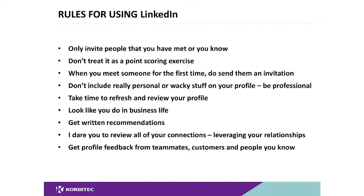LinkedIn. I believe there are many people in this room who are on LinkedIn. That's a professional network, and I see a lot of heads nodding. I think the one thing people sometimes make a mistake with is thinking it's important to show how many connections you have on LinkedIn. That's not the important thing with LinkedIn. It's not a point-scoring exercise like Facebook.